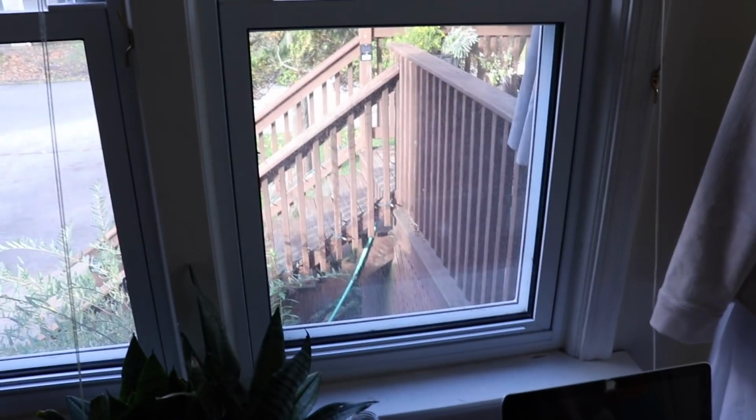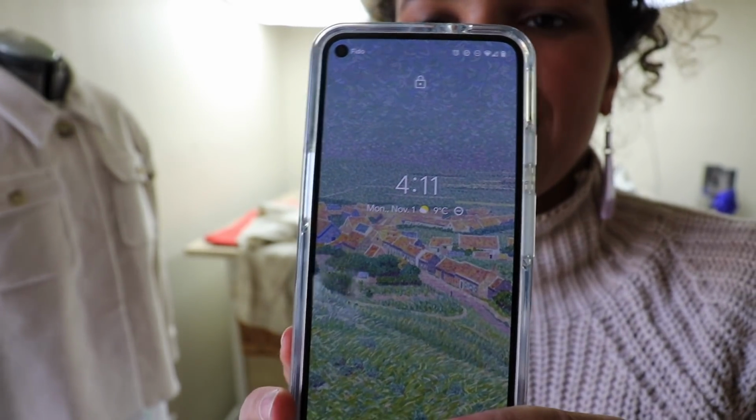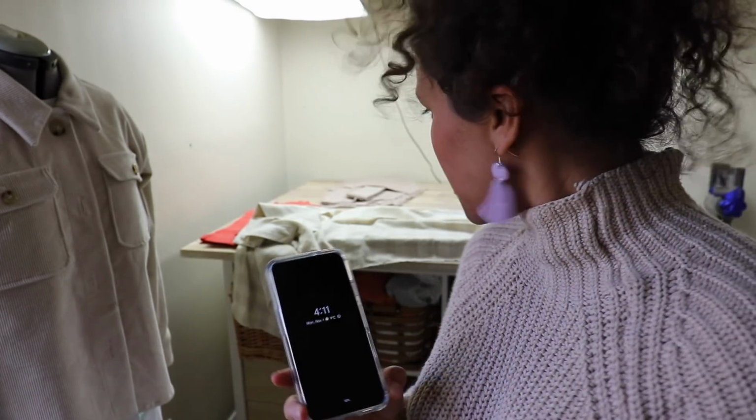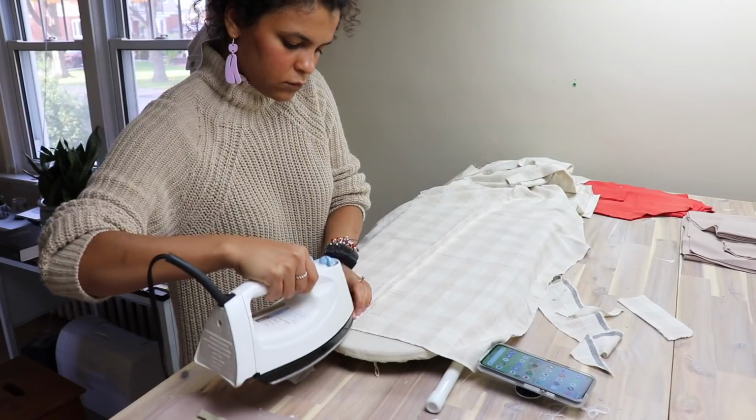By the way, the light is going. You can kind of see the sunset happening. It is 4:11 and I kind of need to start dinner, so I'm gonna finish up the outseam and then the inseam and then start dinner.